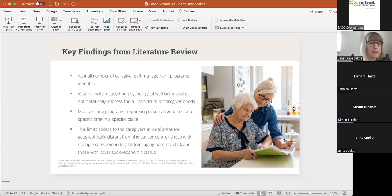And most of the existing programs required in-person attendance at a specific time and at a specific location. And this, of course, can limit access to caregivers who are living in rural areas or those with multiple care demands, young children at home or aging parents to take care of, or those with lower socioeconomic status who maybe can't take time off work without losing a paycheck.